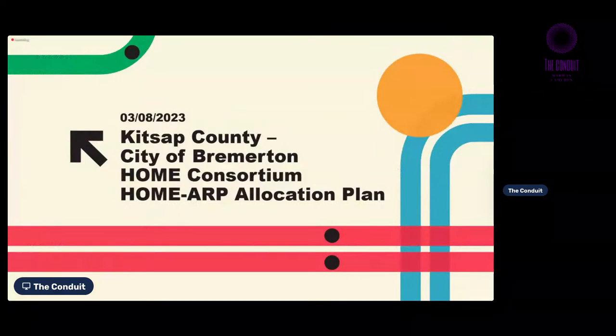We're going to be looking at the Kitsap County City of Bremerton Home Consortium HOME-ARP Allocation Plan. I'd also like to thank Executive Director Jill Stanton from Bremerton Housing Authority for joining me today. She'll be available also if there are any questions specifically for BHA.